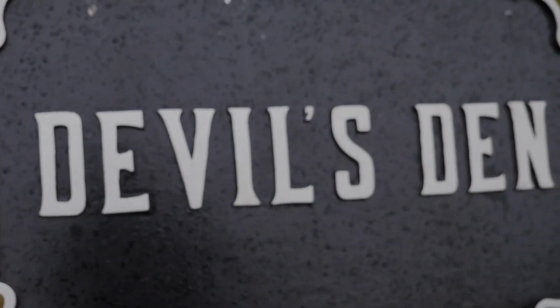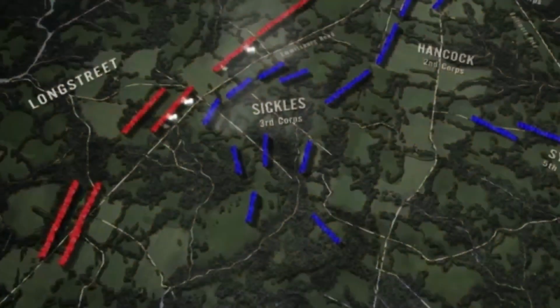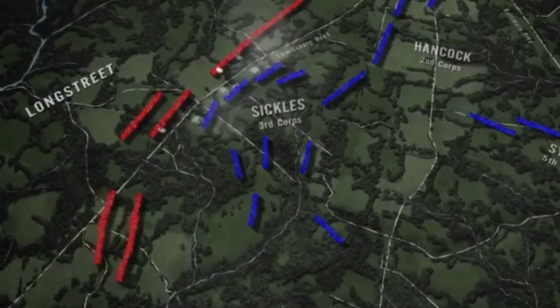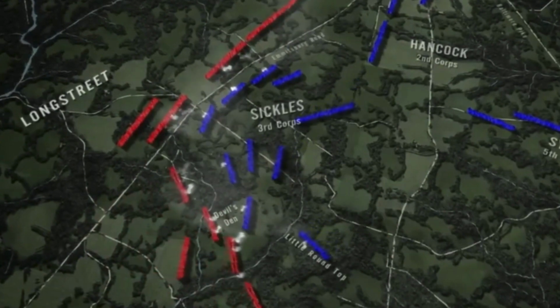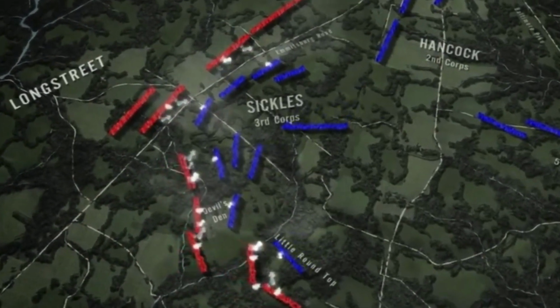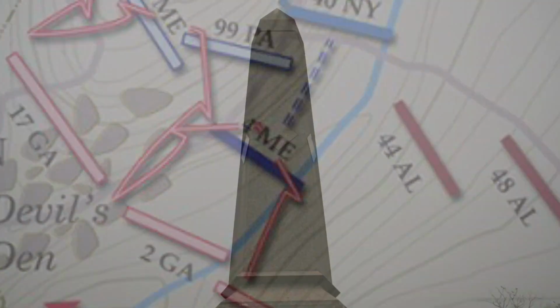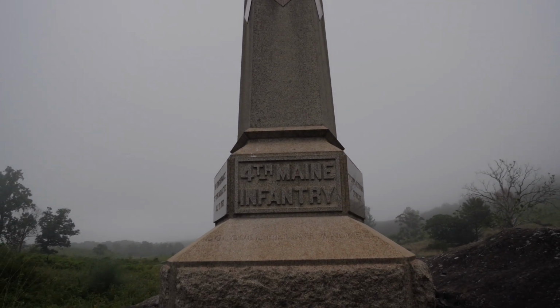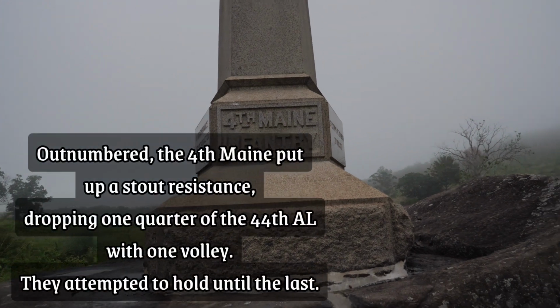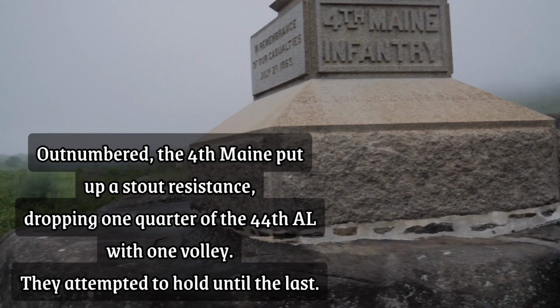So right here in front of us is the Devil's Den area of the battlefield, where on the afternoon of July the 2nd, 1863, General John Bell Hood's Confederates advanced from the rocky gorge to our left, which is known as the Slaughter Pen, and came into this area of Devil's Den, held by men of the 4th Maine. What you're looking at is the monument to the 4th Maine, the men that held this area of Devil's Den. And they had a lot of casualties in this area on the afternoon of July the 2nd.